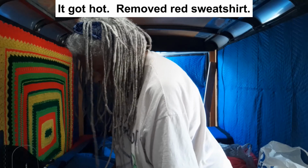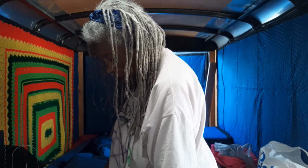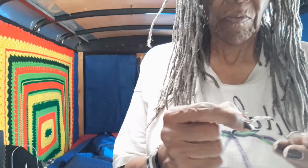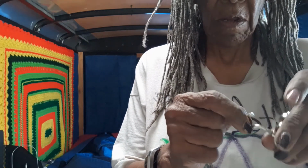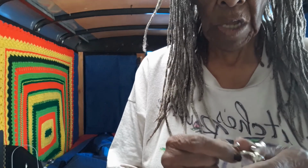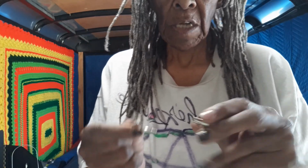I need at least 10 magnets to hold this in place for the time being. These magnets, these are neodymium or whatever they are called. They have little hooks that you can screw into the end of it. So I'm going to screw the hooks into 10 of them right now so that they'll be easy to grab instead of trying to grab something tiny like this.